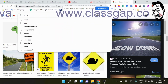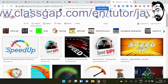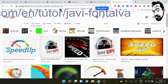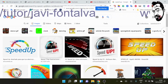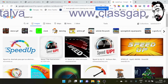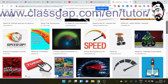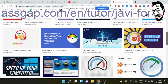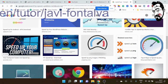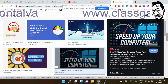Okay, the opposite is speed up. So speed up means you go faster. Okay, so you can go slow or you can go fast. So if you're going fast and you want to go slower, you slow down. Or if you're going slow and you want to go faster, you speed up. Okay? So you go faster, you speed up. For example, you can say this. Speed up your computer. Make your computer faster.